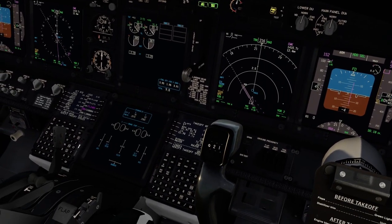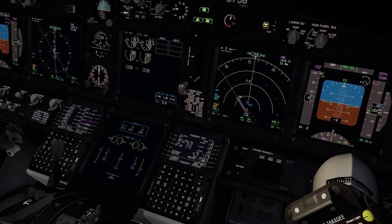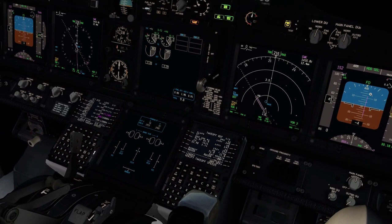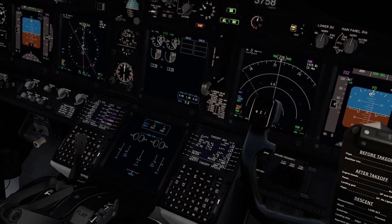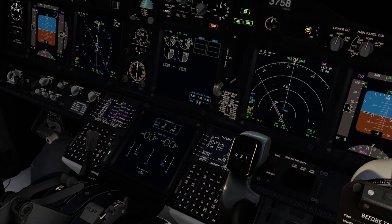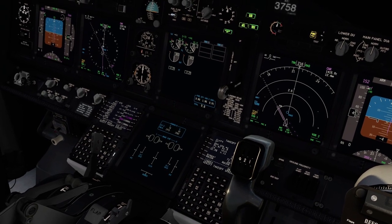Flight controls check. Ready. Full left, center. Check. Right, center. Full up, center. Check. Full down, center. Rudder. Check. Full left, center. Check. Full right, center. Check.